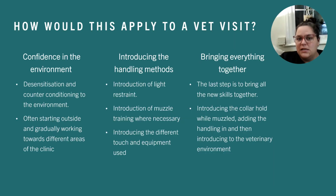So how would all of this apply to a vet visit? We've shown you all of this different handling. How do we actually bring all of that together? So we do a lot of desensitization and counter conditioning. Now, this can be to anything.